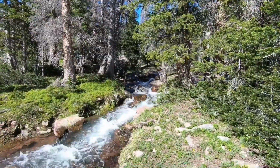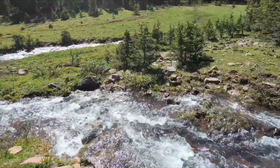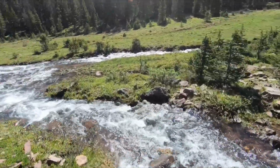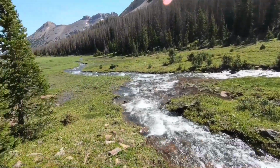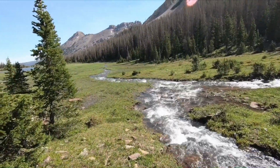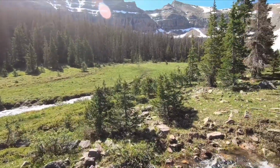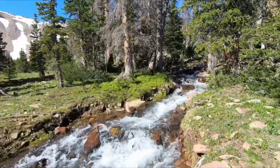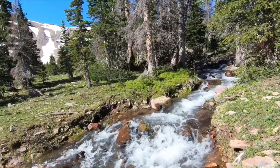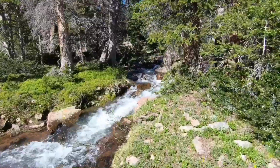Okay, so we've come up here a little ways. There's two really good sized flows of water here that are joining together and dumping into this lake. I know the one that comes up this other side comes from a spring. I don't know if this is another spring or the lake above us. We're just exploring today.